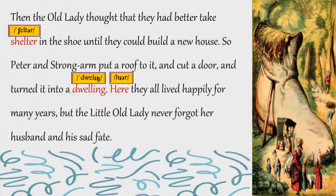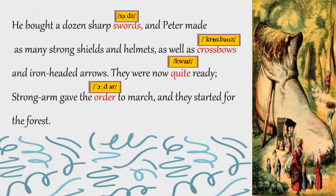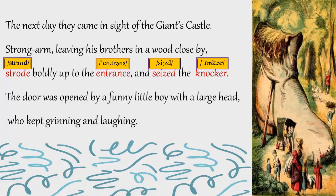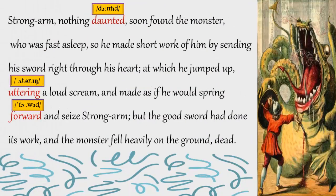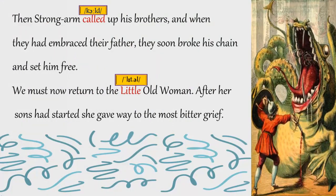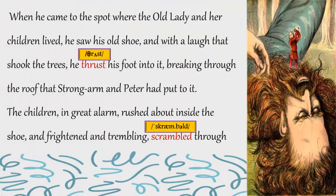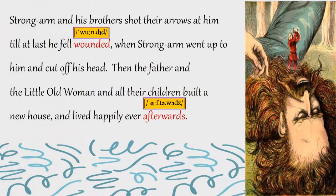shelter, dwelling, here, wretched, strength, swords, crossbows, quite, order, strode, entrance, seized, knocker, boldly, presently, liberate, daunted, uttering, forward, courtyard, sprung, embraced, cold, little, which, through, power, afflicted, combs, bare, thrust, scrambled, slits, formerly, 11, wounded, afterwards. That's all for today.